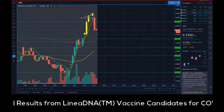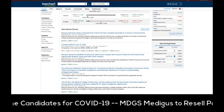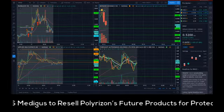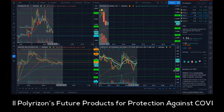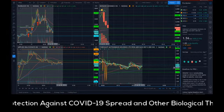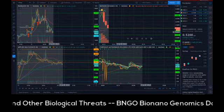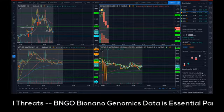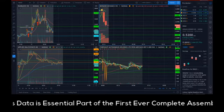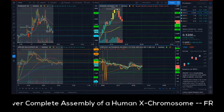What was the news again for these guys? BNGO. Oh, X chromosome. Yeah, let's see how the other stocks are doing. At 9 o'clock it was around here, so it went down and touched 170 and now it's moving up for FSRX. Alright, for BNGO it's touching that support now at 66. I'd like to see a drop from there to 65.